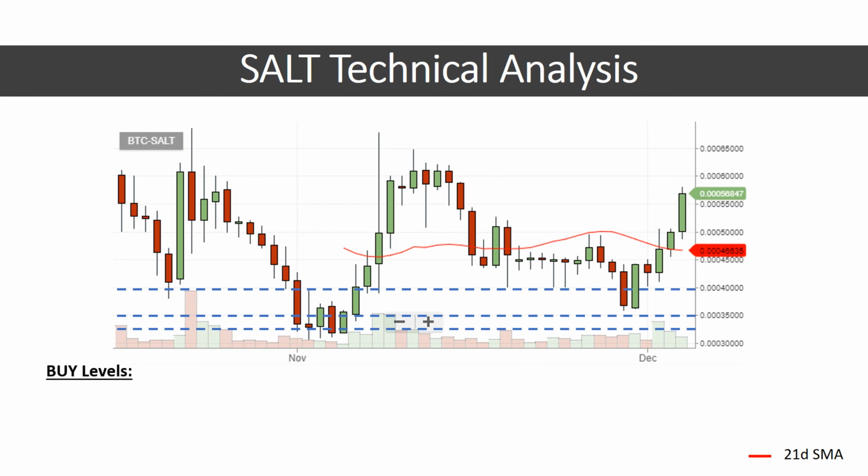So where would be my buy levels? As I said, at 40k, I'm going to dollar cost average and buy more as I go down. I'm going to spend 25% of my investment here, and then 35% of my investment at the 35k sat level. And then if we do hit the 32k sat level, I'm going to spend the remaining 40% I've set aside for this project and go from there.